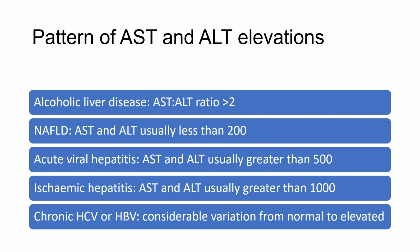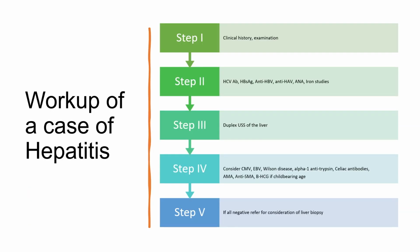The pattern of the AST and ALT can be helpful. I mentioned this before, alcoholic liver disease, AST always thinks spirits over the liver. So if the AST to ALT ratio is greater than 2, that usually indicates alcohol. In NAFLD, which we're seeing so much more of, the elevations are moderate but not very high. Acute viral, they get higher. Ischemic, very high, okay? And don't forget, if you've got chronic HCV or HBV, then it could be normal. We'll go to the cases a bit later related to this. The level of your transaminases doesn't always go up in chronic viral hepatitis.